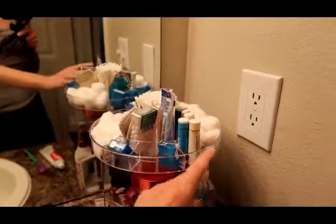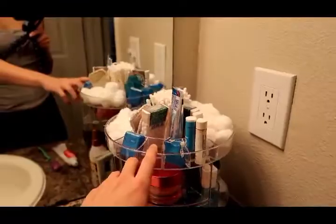Now you may be asking, Brianna, why do you have 17,000 things of floss? Don't worry about it. I took some stuff that I had under the cabinet as just kind of backstock and put them up here because I had the space and I wanted to clear that out. So now if I want to change up my scent of lotion every day, I can do that. But overall, I think it looks really good.